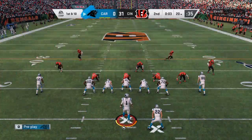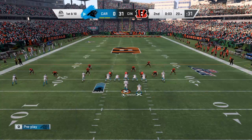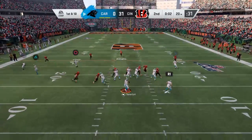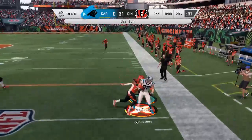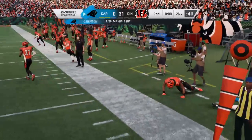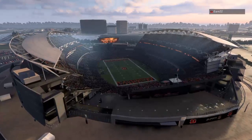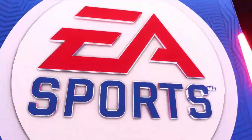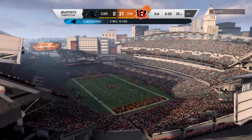Trying to get one more in here before the quarter breaks. Come on, hey! A final shot before the break. Newton. He's going to flip that out to the flat. It's complete. Time for a break. We've hit halftime. 2 quarters down. 2 still remain. Well, who needs a halftime? Am I right? Let's resume play.